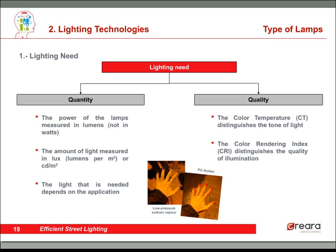The left picture corresponds to a low-pressure sodium lamp, and we can see the nails as black color. However, the right picture corresponds to a PC amber lamp, which is a special LED lamp designed with orange color, and we can see the nails as red. This is really amazing, and I assure you it is the same hand in the same moment. We were running a pilot with the PC amber lamp, and aside there was a low-pressure sodium lamp. So we took both pictures at the same time.